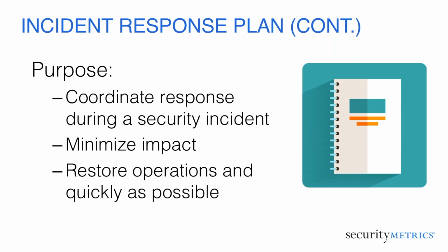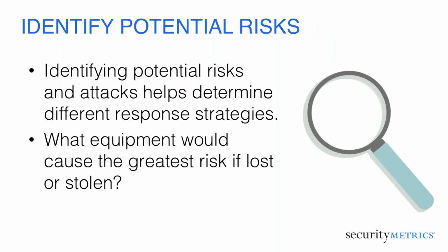Second, you want to make sure that you minimize the impact of it and that you're able to restore operations as quickly as possible. This will help you to reduce your fines and protect your company and your customers. So getting back to business quickly. You need to make sure that you're identifying all of the potential risks, threats, and vulnerabilities that an attacker would use to attack you, and that would indicate some type of response strategy. This will be done through a risk analysis, and we'll talk about that on the next point.